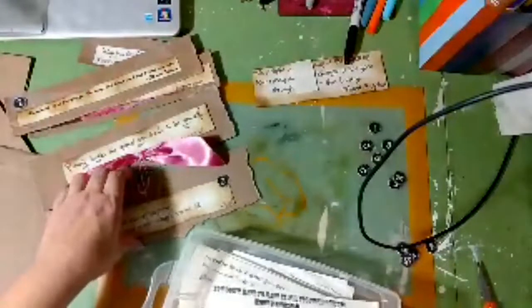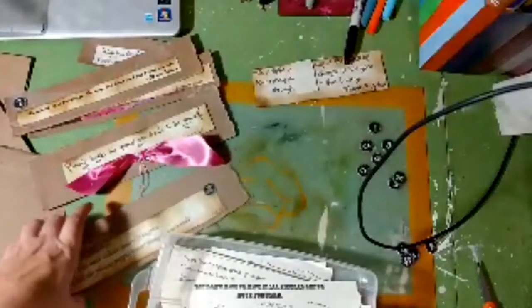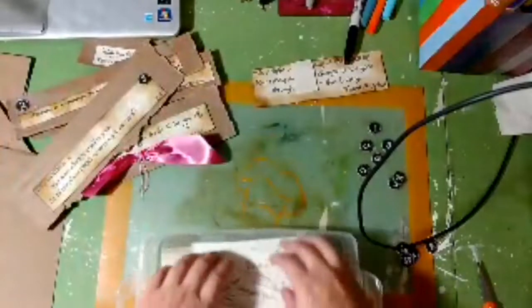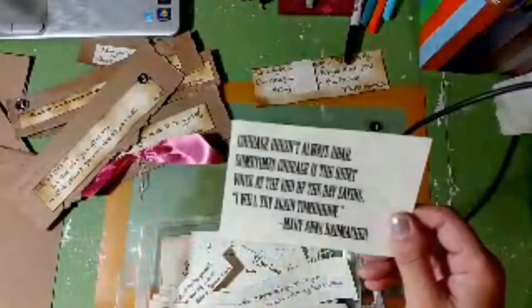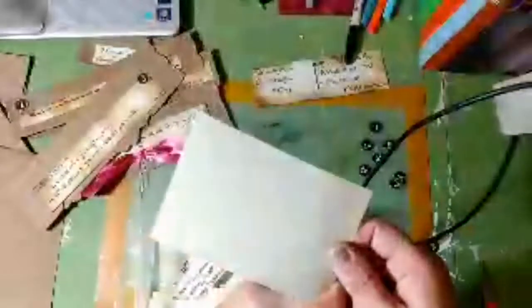And then I have some of the quotes. I didn't know what these were going to look like when they printed out because I got a new printer and it's kind of cheapo. But some of the quotes that I printed, like this here: courage doesn't always roar. Sometimes courage is the quiet voice at the end of the day saying, I will try again tomorrow. So this I could probably just cut nice, ink it up, maybe throw a little flower on it or something and use it as a journaling card, right? I thought that would look pretty neat.